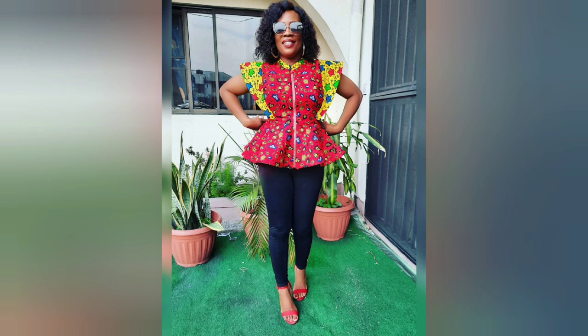There's a zipper from the neck. So anyhow you want to rock it, it's your choice. Either you use a skirt or you use pants. As you just saw, both pants and skirt are beautiful. This particular style is for our mommies. Even this one, look at the neck.